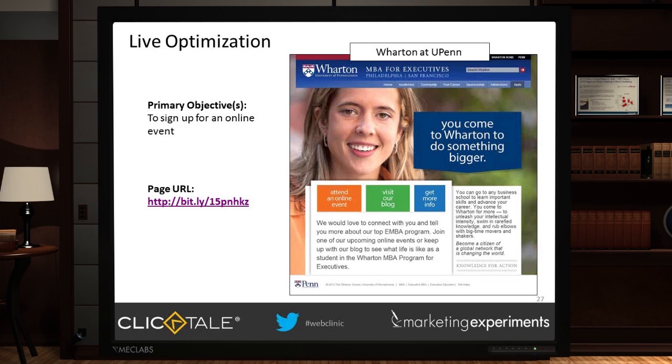And I would make this page not about Wharton. You already have a brand. It doesn't even need to be built any larger. What needs to be built is the value proposition of the event.